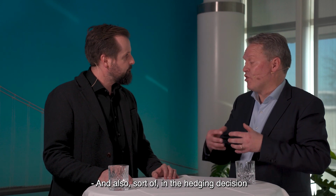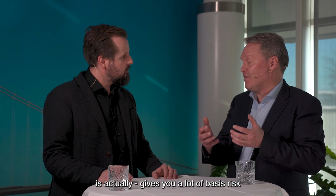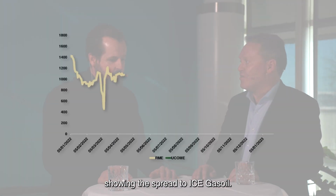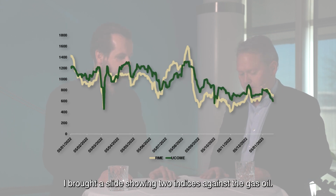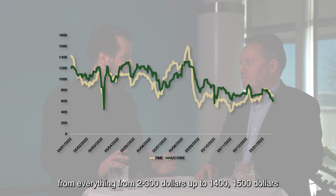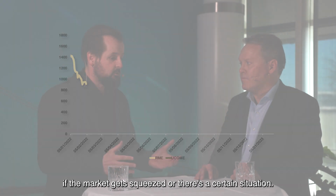But it also means, in the hedging decision, you have to be aware that using diesel or gas oil actually gives you a lot of basis risk, because the spreads can move quite a lot. I know you have brought with you a slide showing the spreads to ICE gas oil. Yes, definitely. I brought a slide showing two indices against the gas oil, and as you can see here, the premium to the gas oil can differ from $200-300 up to $1,400-1,500 if the market gets squeezed or there's a certain situation.